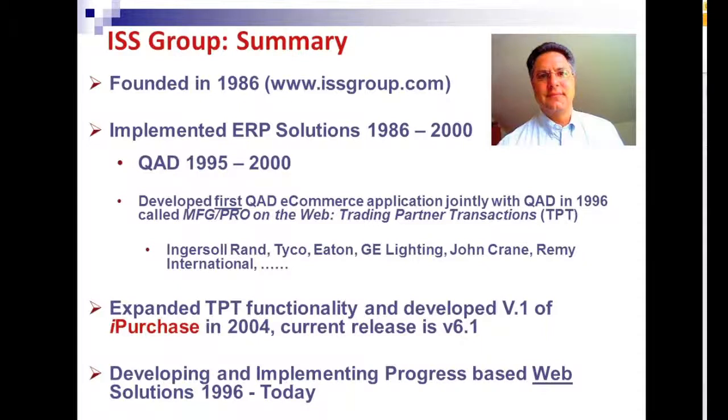The TPT product, when it was originally developed, was a customer-facing e-commerce solution. It allowed the QAD user organizations, such as Ingersoll Rand and Tyco and Eaton, to offer their customers e-commerce transactions over the web, tightly integrated with QAD. And what I mean by that is order entry, stock status inquiry, AR inquiry, pricing and availability, and many others. There were about 75 different MFG Pro functions that were web-enabled and offered as part of the TPT product.